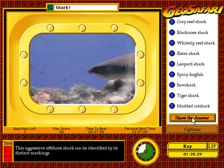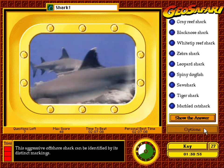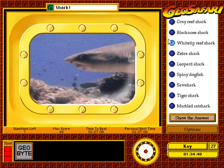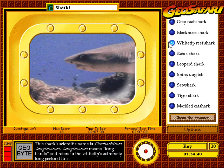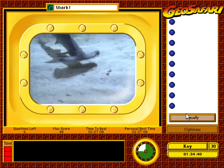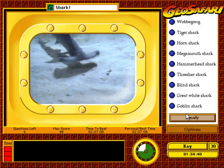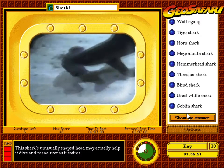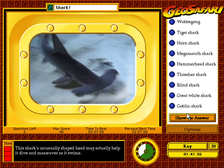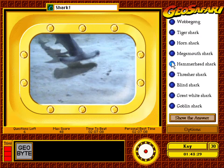This aggressive offshore shark can be identified by its distinct markings. This shark's unusually shaped head may actually help it dive and maneuver as it swims. Uh-huh.